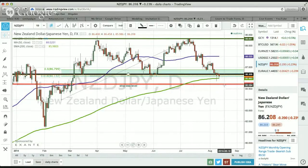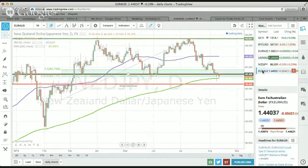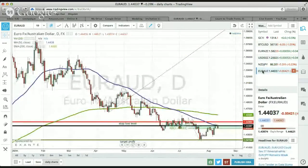Not really moving or doing anything here. My stop is at 85.45. I entered at 86.30, so 85 pips away from where I entered. Target profit is 89.65. Now the new order I added today is Euro Australian dollar.